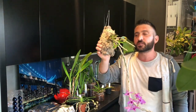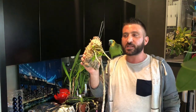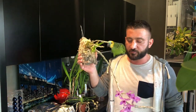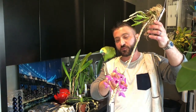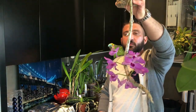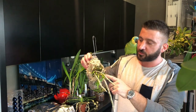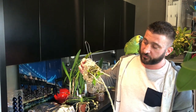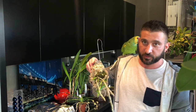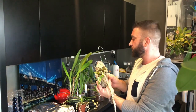Oh, I love the smell of these blooms. It's like blueberry, raspberry, oh, I love it. But yeah, this has been open like 2 weeks, this first one's starting to go, but gorgeous, really beautiful, and nice and healthy. Look at all these new growths coming out. You got 1, 2, 3, 4 canes actively growing, which is pretty good. So, yay, Dendrobium Nestor.